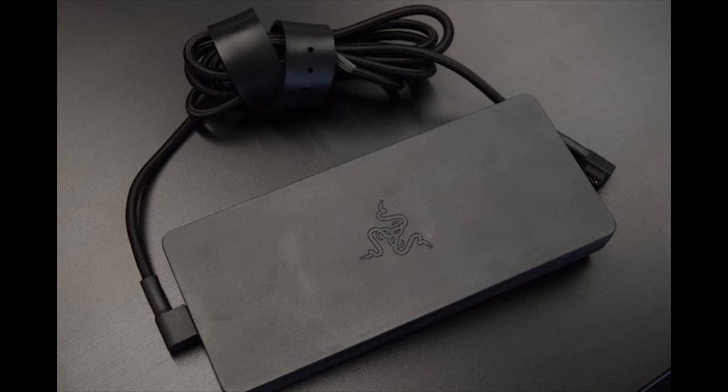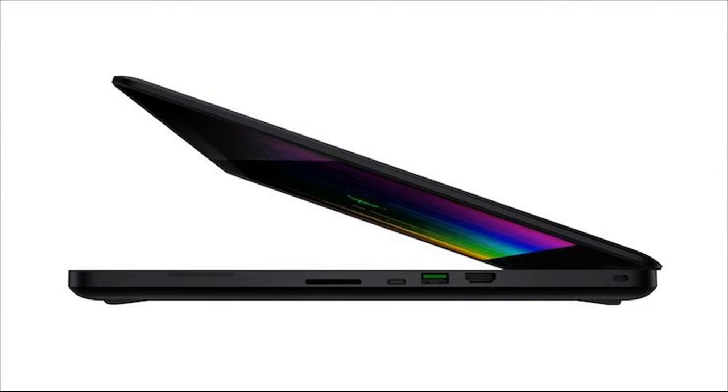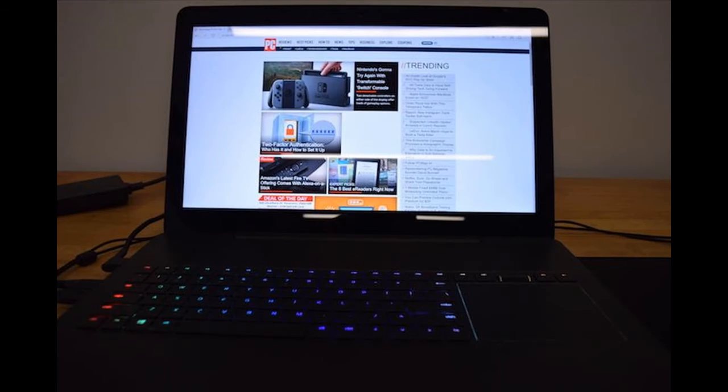In order to cut down the heat in such a small chassis without throttling, Razer has also outfitted the Blade Pro with a vapor cooling chamber. All that power in a thin frame does come with some sacrifices.